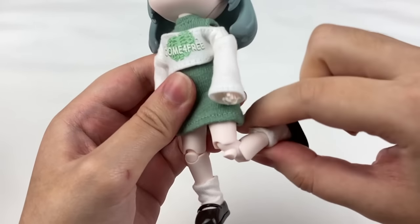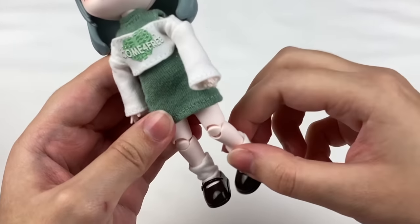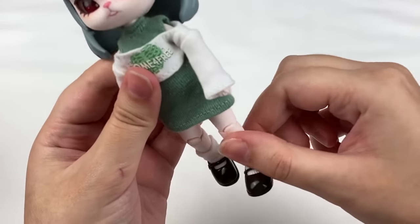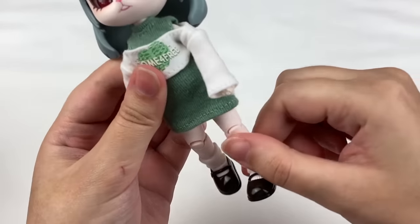And this is the knee joint. You can see it on this one because she's wearing a dress. The rest of them, it's a little bit hard to see, but you can move the joint like this and it snaps into place.